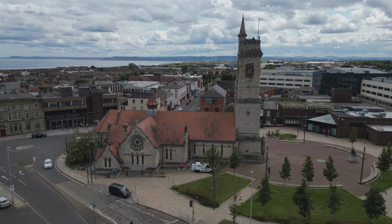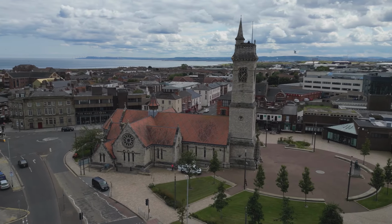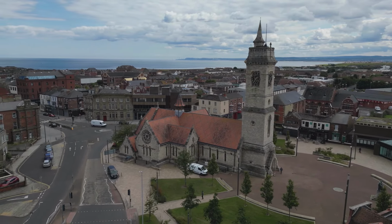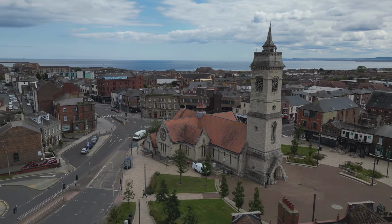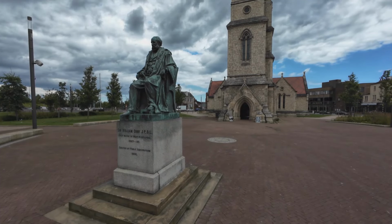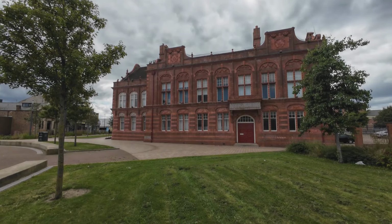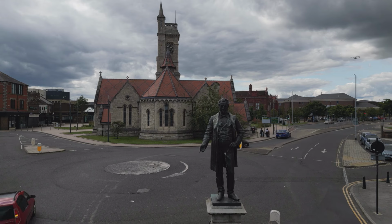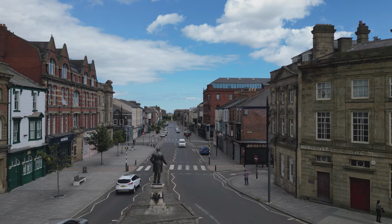Close to the railway station is Christchurch, built in 1854 by the Victorian architect Edward Lamb. It is no longer used for worship and became the town art gallery in 1996. Outside is the statue of William Gray facing the council buildings he once presided in as mayor. The statue of Ralph Ward Jackson stands at the opposite side of the church, facing east along Church Street.